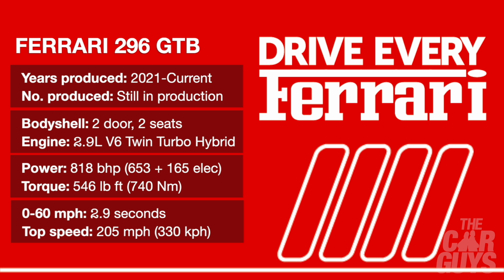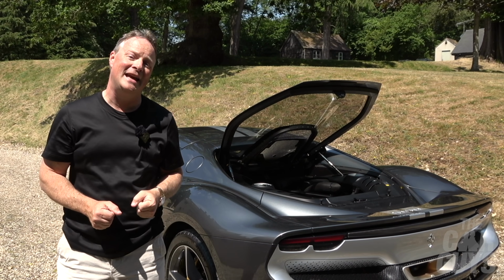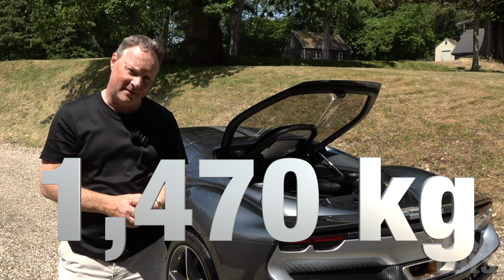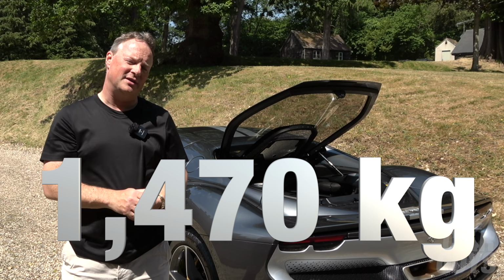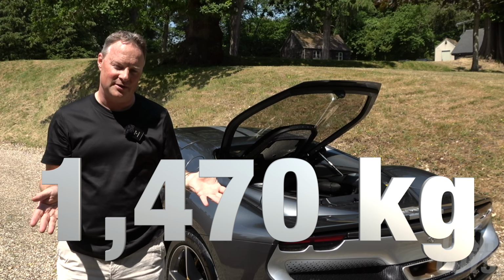It's a 2992cc V6 twin turbo. Peak torque, 546 foot-pounds, which is 740 newton meters. And the weight, typically the Achilles heel of the hybrid vehicle, well, it's 1470 kilograms dry. So that's going to be around about 1600 with all the fluids and gubbins on board.